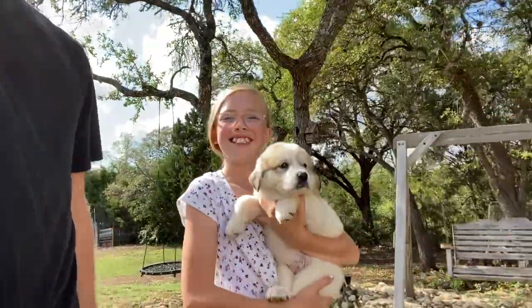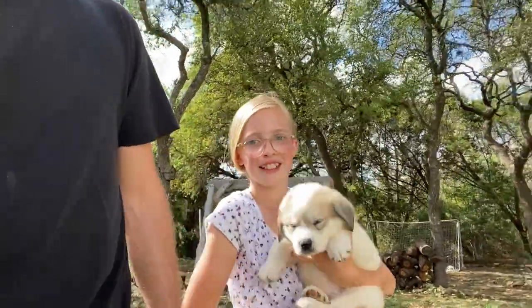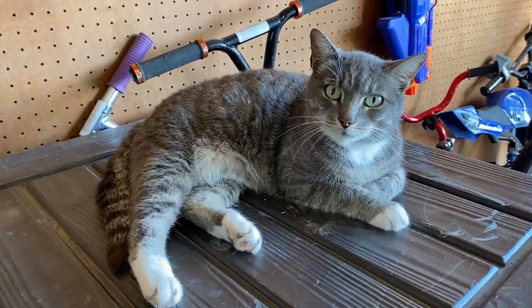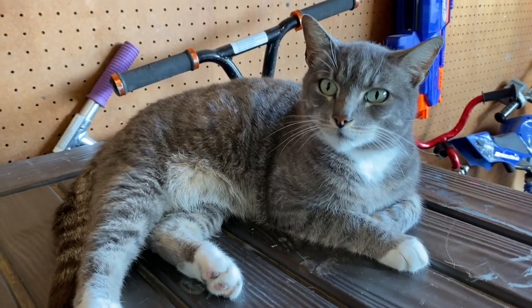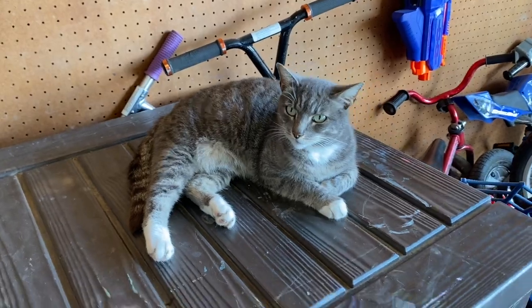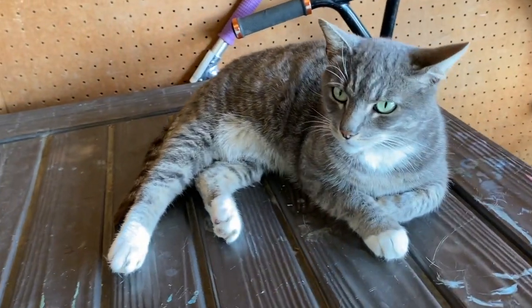She's a big girl. Hey, this is Reese Whiskerspoon. She's our barn cat. She hangs out in the garage and keeps all the mice and varmints away. She's a good girl.